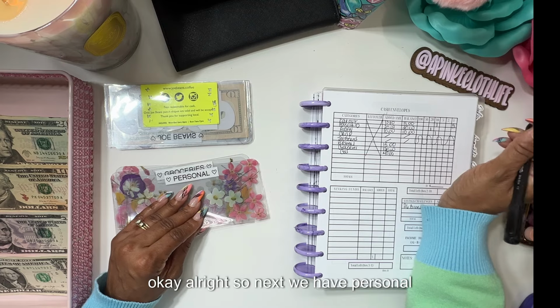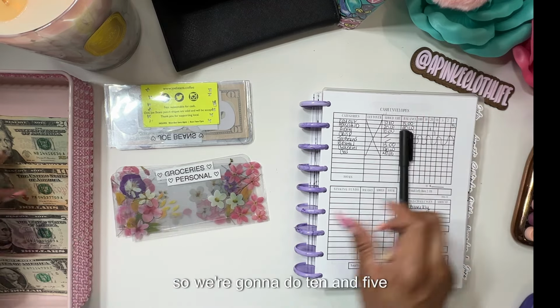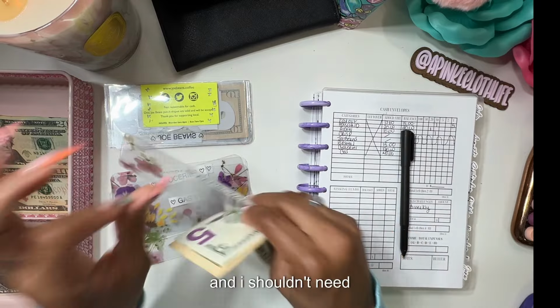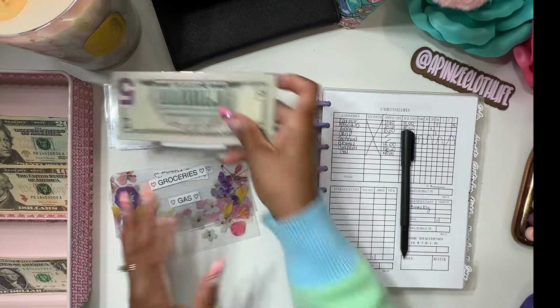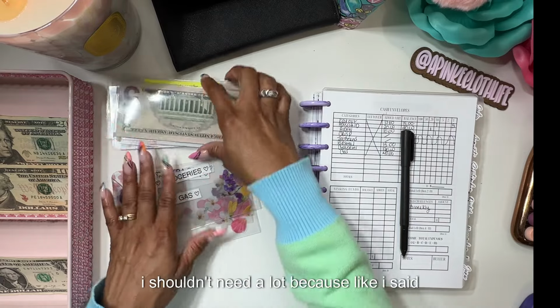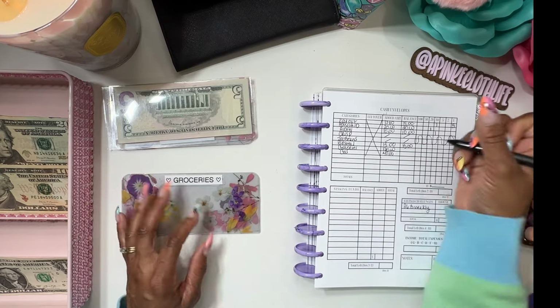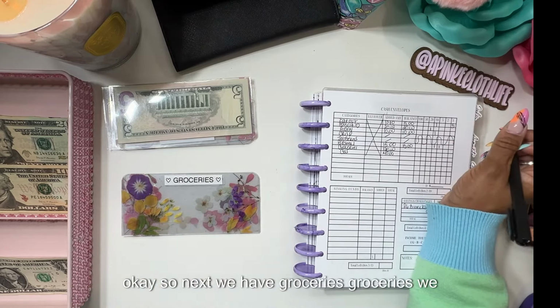Okay, all right, so next we have personal. I'm only gonna do $15, so we're gonna do a 10 and a 5, so 15. And I shouldn't need a lot because, like I said, me just sitting here enjoying the house, that's all I need right there. Okay, so next we have groceries.